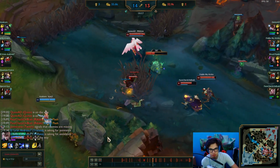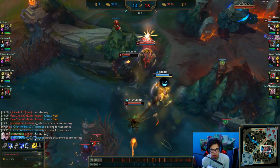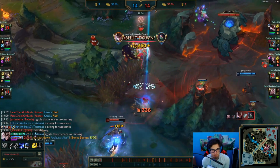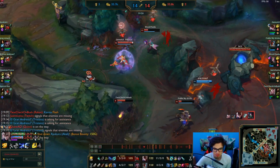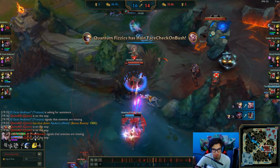I'm staying in the pink ward to see if we can have any picks. Get the Shelly. Akali jumps in. And I just pop Akali. Shutdown to the Quinn. Let's go, baby. 11-2. Look at the team. Everyone's behind as hell. I'm the whole backbone of the team.